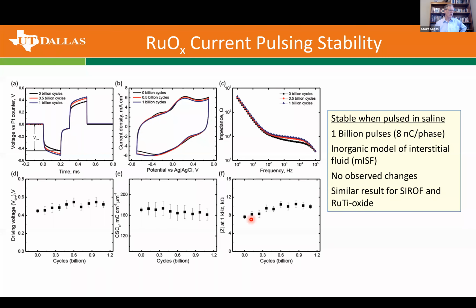And I think the point you want to look at really is the bottom 3 graphs from 0 to 1 billion cycles. The properties that we're monitoring, the charge storage capacity, the impedance, these are very constant over these 1 billion cycles. So we're very encouraged that this is going to be a very stable material.